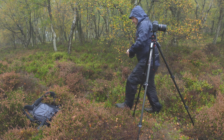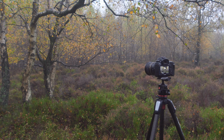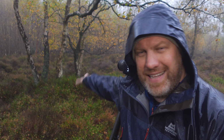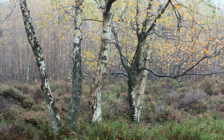Right, so I am set up for a shot. I have popped the 24 to 70mm lens on, and I'm zoomed in to around 40mm, so I can zoom in on this little cluster of trees here, remove the sky just by zooming in, and then it creates that beautiful kind of magical woodland type feeling where it feels like you're enclosed and you're surrounded by the trees, that sort of feeling that is really, really nice when you're out in the woods.